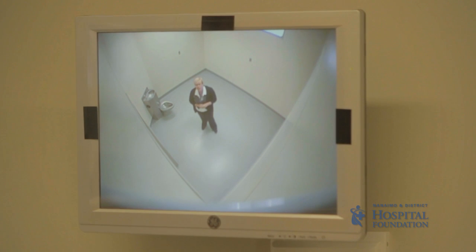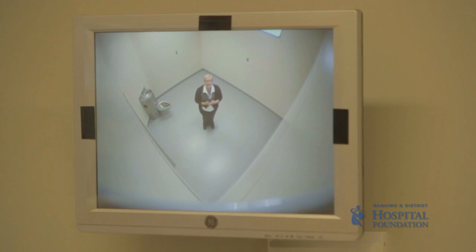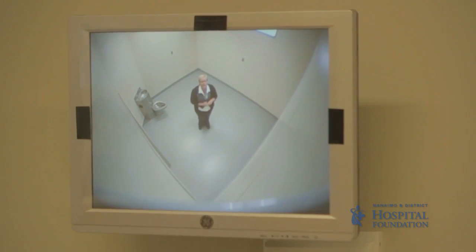This area is under constant visual monitoring with video monitors, as well as being checked on frequently by the nursing staff. There are times in our lives that we may require a longer term period just to stabilize a little bit in an emergency area.